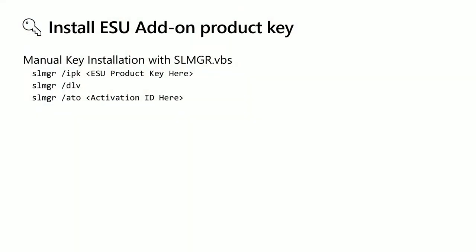That's a number you're going to need for the next step. So once you've got that number, then you can move on. You can type in slmgr /ato, and then you're going to type in that activation ID. And that's going to actually activate that key.